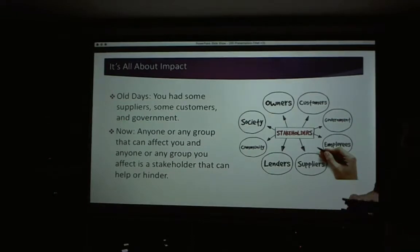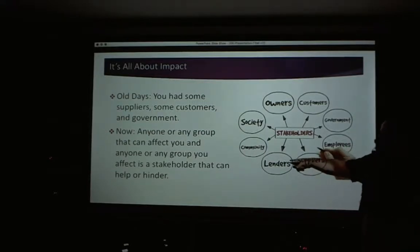Stakeholder management. Here's another part of product management. When you get past all the hard stuff, what do we do in the first place? You've got to manage all the people involved, all right? You've got owners, customers, government, employees, suppliers, lenders, the whole community and society in general. These are all things you have to be aware of.